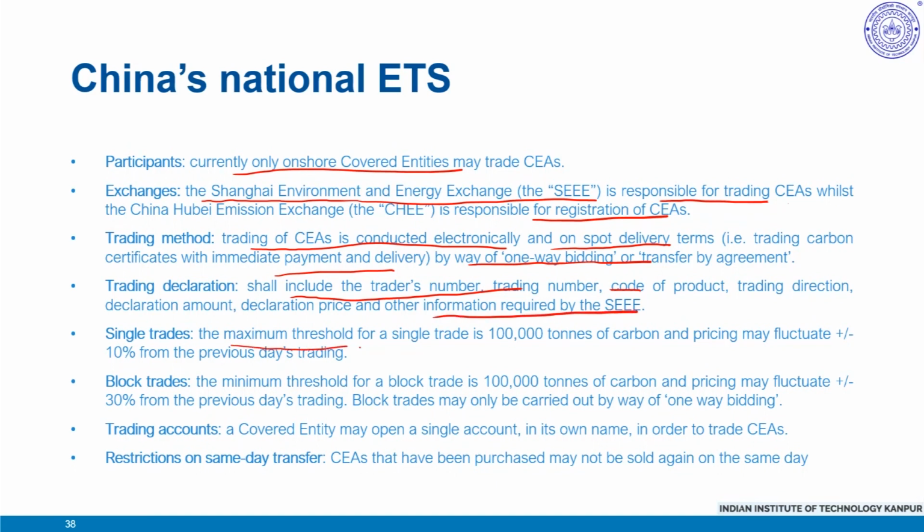Single trades: the maximum threshold for a single trade is 1 lakh ton of carbon, and pricing may fluctuate plus or minus 10% from the previous day's trading. For block trades, the minimum threshold for a block trade is 1 lakh tons of carbon, and the pricing may fluctuate 30% from the previous day's trading. Block trades may only be carried out by one-way bidding.